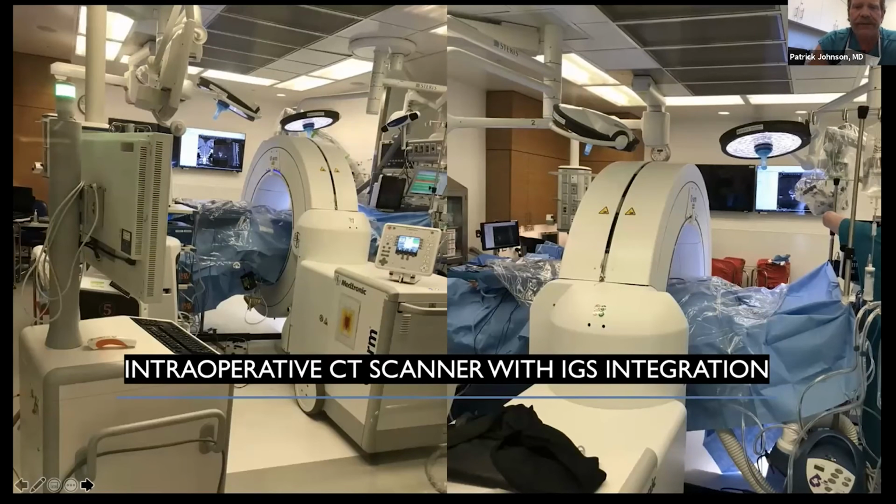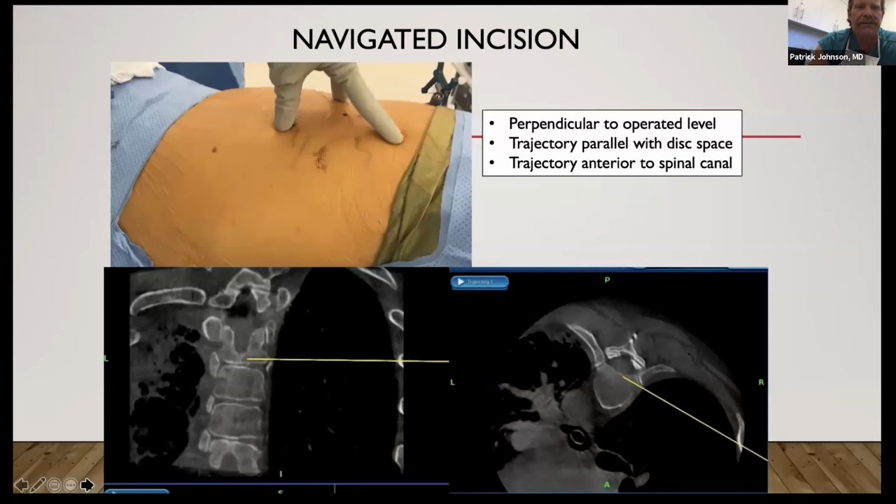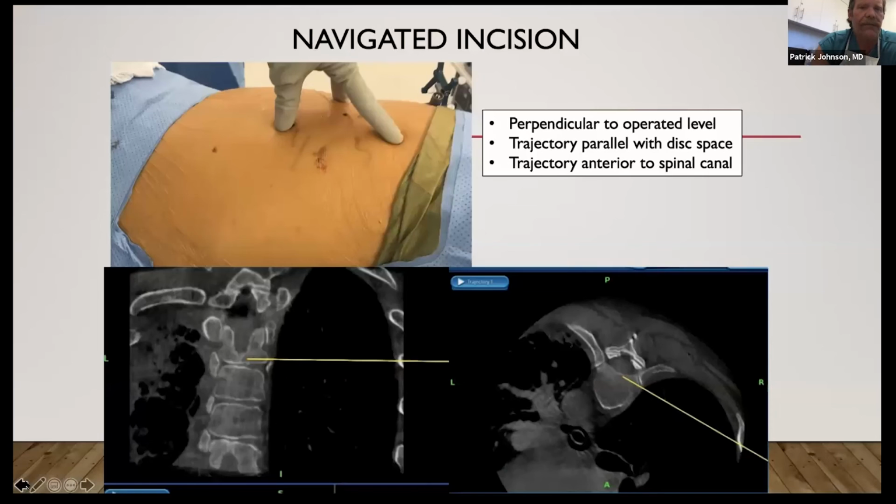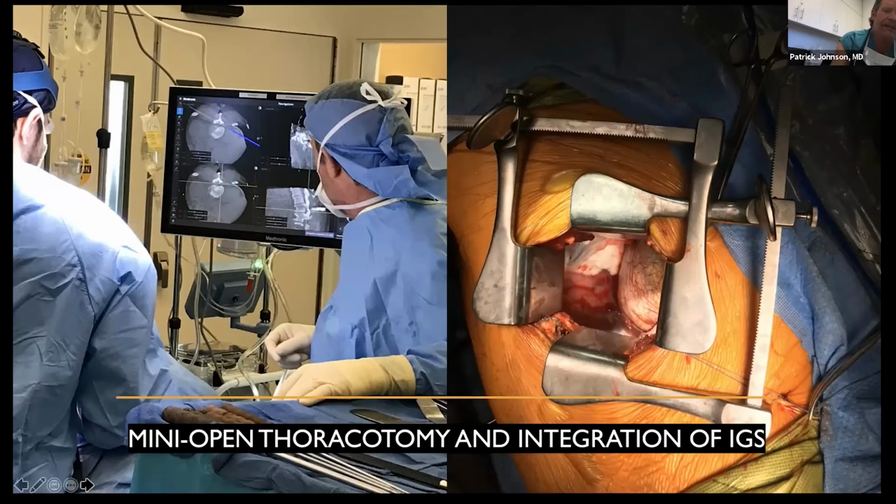This is the intraoperative CT scanner going into place. These are the navigated incisions that we can pick out, exactly where we're going to go through the chest wall, and set up the navigation from the very outset.